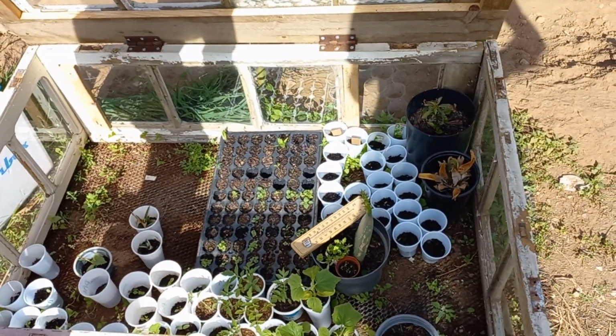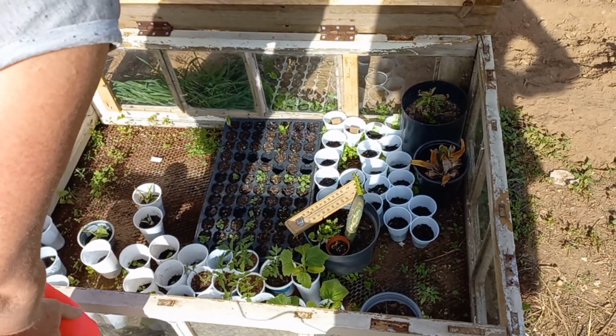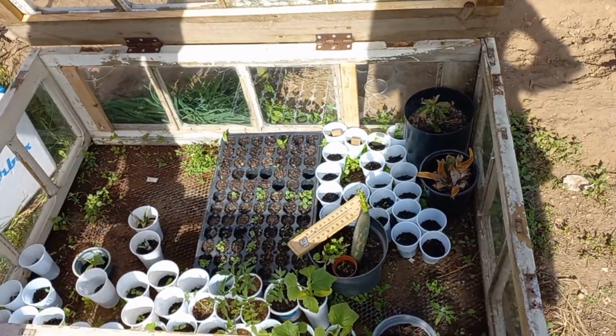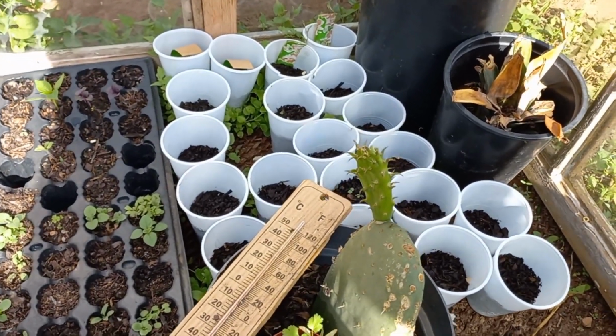My cilantro is doing excellent. I think it's ready to replant. Woohoo. Planted right in the garbage. I mean the garden. Our cactus is looking really cool if you want to get a close-up on that. So it has some new growth at the top there.